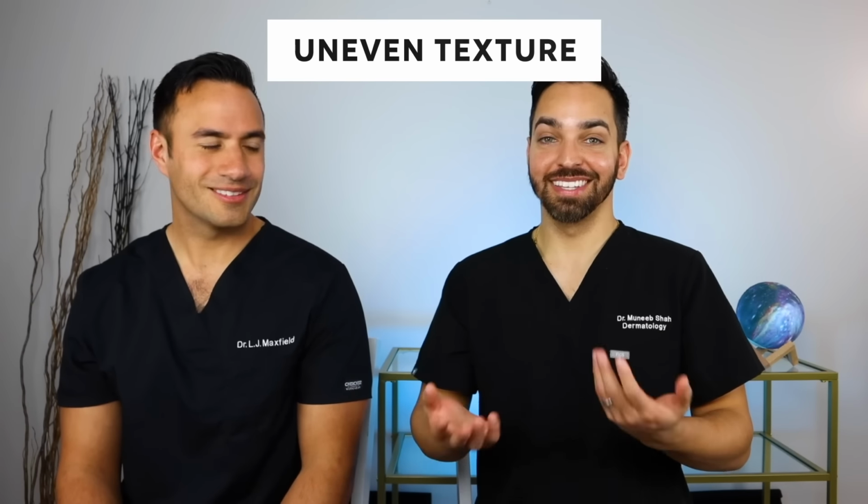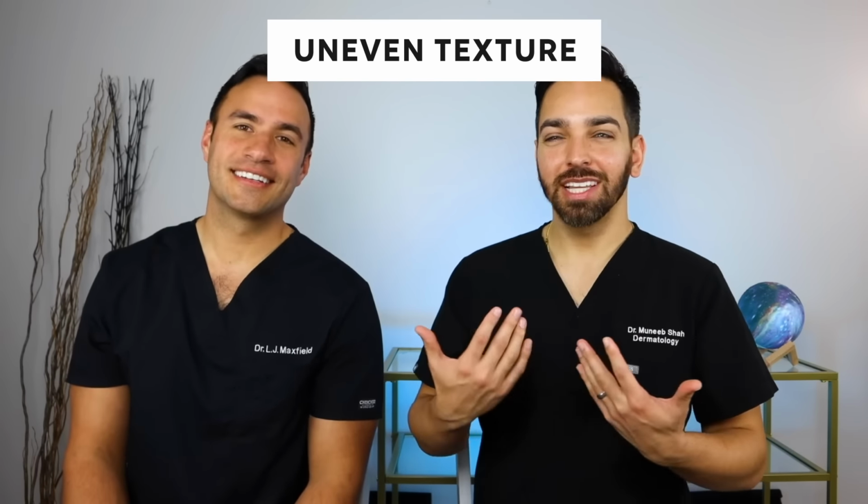The next category is uneven texture. And the only reason I'm listing it is because it's something important to me. It's just that sort of dullness to your skin. You have uneven, the way the light reflects, you just kind of look tired. It's kind of hard to describe. Your pores are more visible. It's just this texture of the skin, and it's normal to have texture. If you zoom in on our faces, we both have texture issues as well.